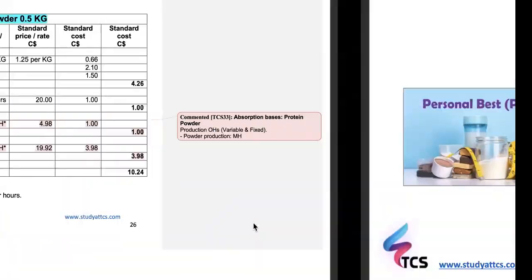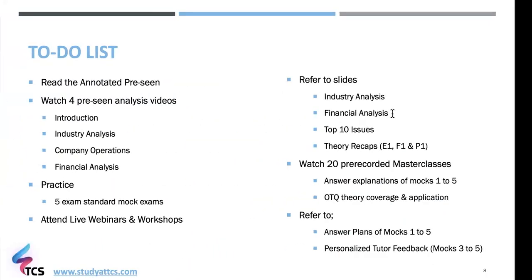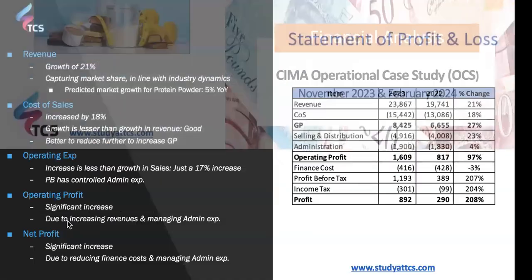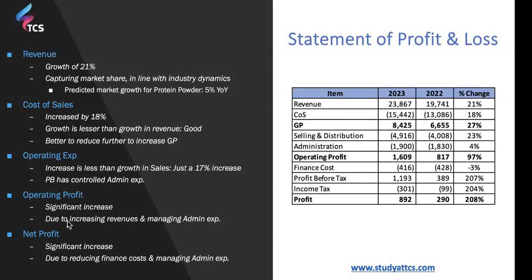And on top of that, you are supposed to go through the financial analysis slides as well, because as I mentioned earlier, at the very end of your pre-seen document, financial statements are provided. So rather than trying to remember all these numbers, it's better to simply focus on the areas which give you an indication about where the company stands in a financial sense. So with that in mind, we have developed these slides, thereby covering financial analysis.